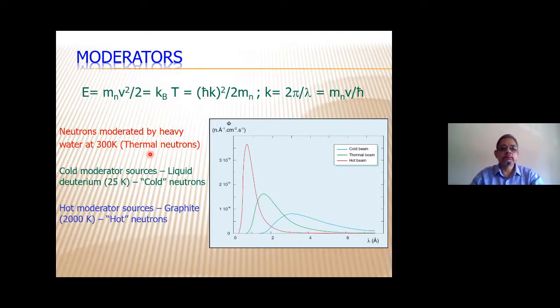So thermal neutrons are the most common ones which are available, which come from the reactor. You can see that you can convert the energy, which is of the order of a few millielectron volts, into wavelength also here. So the wavelengths of these thermal neutrons are typically of the order of 1 angstrom to 2 or 3 angstrom.